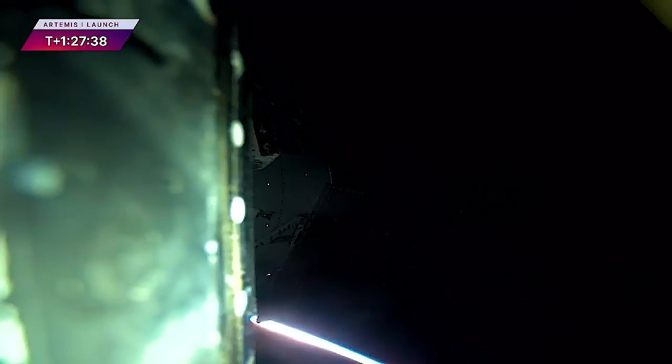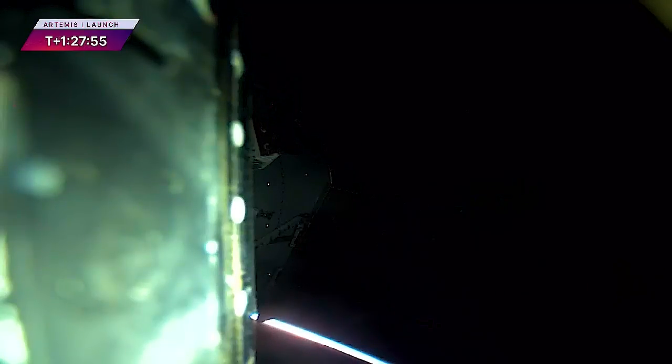And if you look in the background, you can see the sunset of the Earth. This is the closest Orion will be to the Earth until it begins its return home. Right now, we're about 382 miles above the Earth's surface. And to put it into perspective, we are approximately 252,670 miles away from the moon.